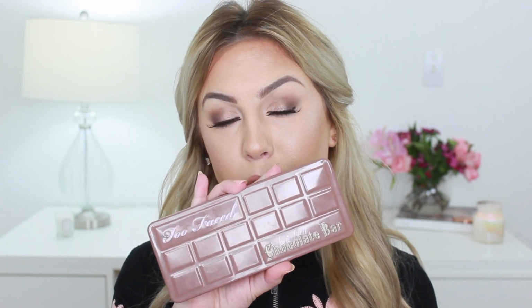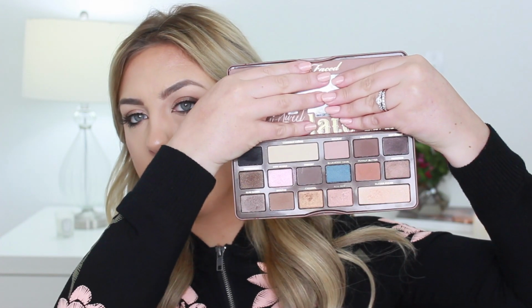The first palette that I want to talk about is the Too Faced Semi-Sweet Chocolate Bar palette. They have a couple of these chocolate bar palettes now. They have a sweet peach palette, the regular chocolate bar, but this semi-sweet one is the one that I've used so much over the year. For the most part, this palette is made up of warm brown shadows, which is typically what I tend to wear on a day-to-day basis. So it's been a go-to warm brown palette for me over the year.